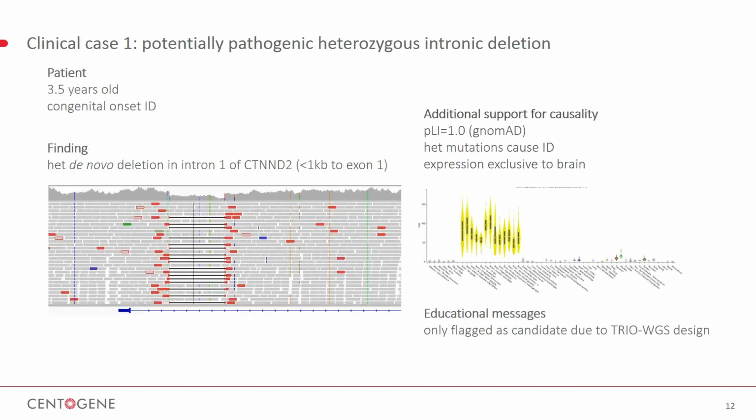first of all, 2 clinical cases where we came back with a diagnosis in cases where whole exome sequencing might have or actually missed the diagnosis. This is the first one, a young child, 3.5 years old with congenital onset intellectual disability.